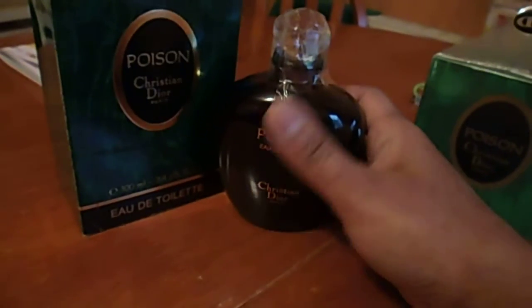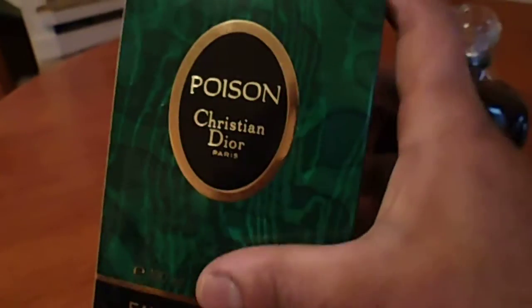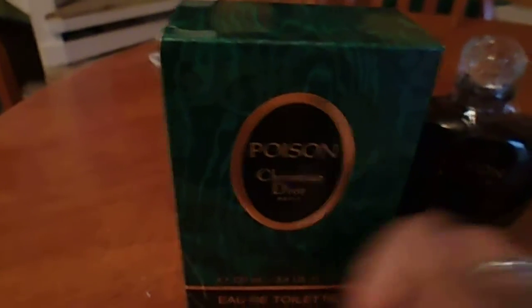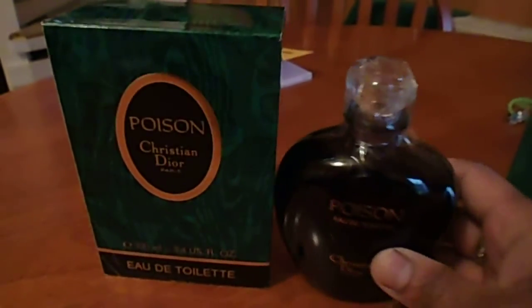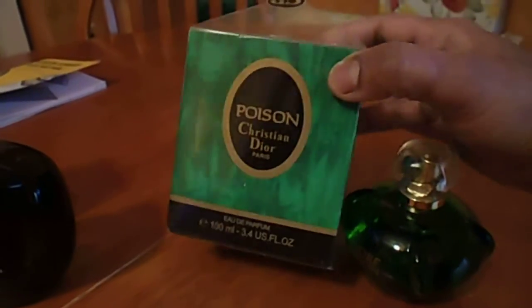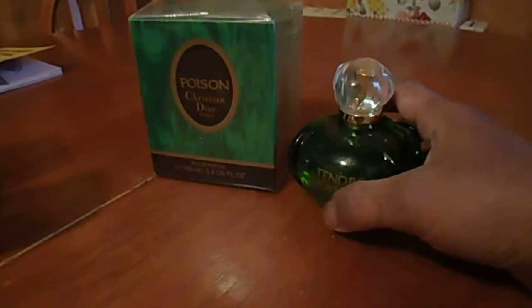Now I'm going to show you the vintage one. So this is the box. You can see nice embossing there. This obviously didn't come sealed, but I purchased this from ebay.com from a seller who is based in Spain, and the seller had actually listed the bottle and the box together so I could see what I was getting, whereas for this counterfeit it was only listed just the box alone. There was no bottle listed, so there was no way of telling what was actually coming my way.